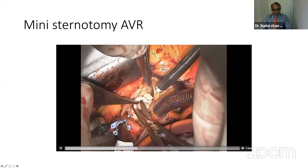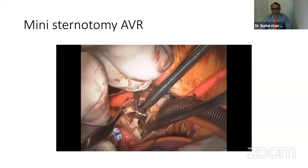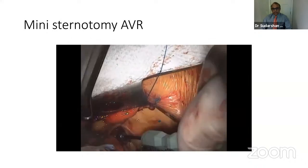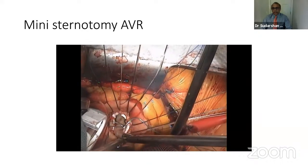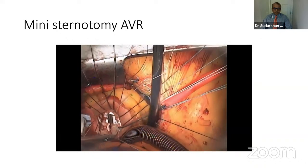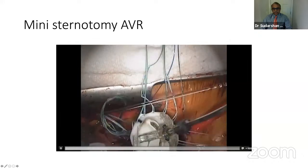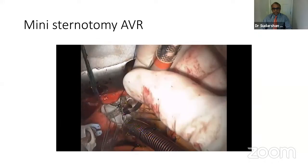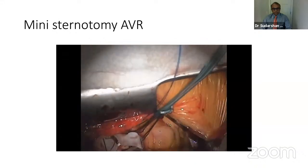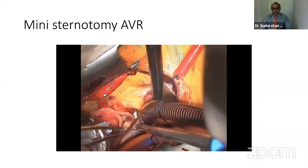That's the aortic valve coming out. He's going to start measuring the annulus there. Different sizers for the aortic valve. Getting ready to place the bioprosthetic aortic valve. That's your bioprosthetic aortic valve with a sewing ring there. That's going to go in there next. Checking to make sure all the sutures are intact. And then he's closing up the aortotomy there.